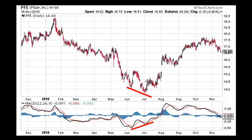So the lines cross, and you go long here. You might get a thrill for a week, wondering if this thing's really going to work. But then a week goes by, and okay, now we're good. All right, this is cool. So we go on a nice bull run here. But I've been out of Verizon for a little over a month now, and here's why.